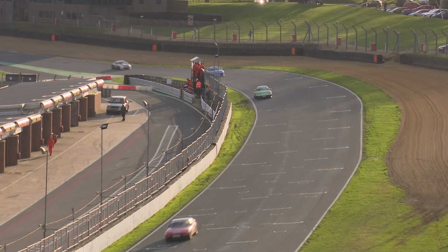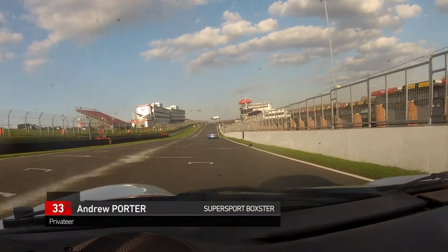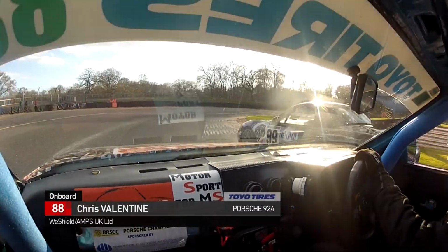So Nick is there, not that far behind either is Andrew Porter. We'll be looking for another fourth position. Andrew Porter, incidentally, opened last year at Oulton Park with a fourth place, so maybe a little sense of deja vu for the man from Knaresborough.